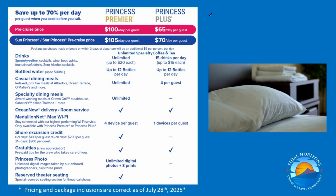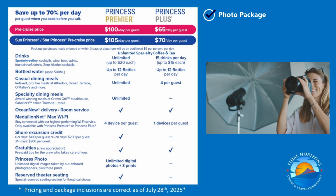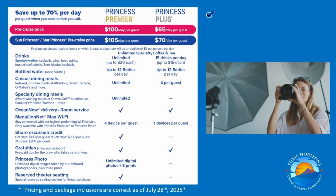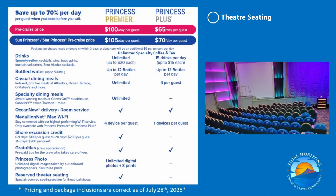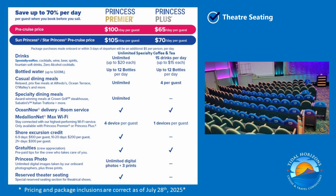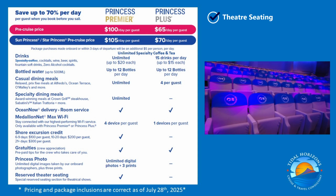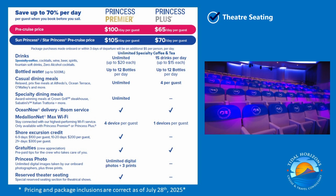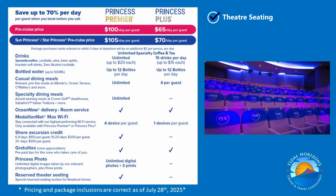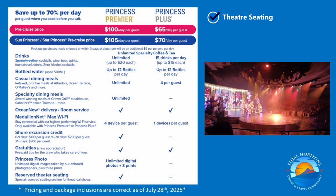Finally, let's have a look at the extras Princess Premier gets you so you can see if it's worth upgrading. The photo package is a nice touch for those who are interested. Princess Premier guests have a number of reserved seats in the main theater for production shows. Note that this is the main stage cast shows, not guest performers or other events. These seats are released to the rest of the passengers 5 minutes before the show. On my recent cruises, finding a seat wasn't an issue for the later shows.